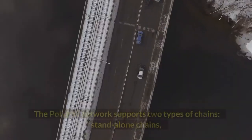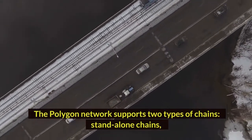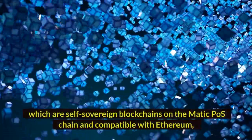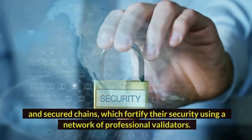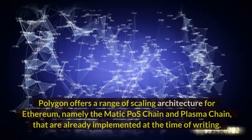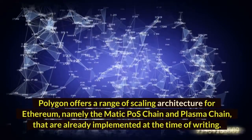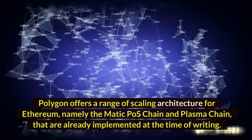gas fees. The Polygon network supports two types of chains: standalone chains, which are self-sovereign blockchains on the MATIC PoS chain and compatible with Ethereum, and secured chains, which fortify their security using a network of professional validators. Polygon offers a range of scaling architecture for Ethereum, namely the MATIC PoS chain and Plasma chain, that are already implemented at the time of writing.